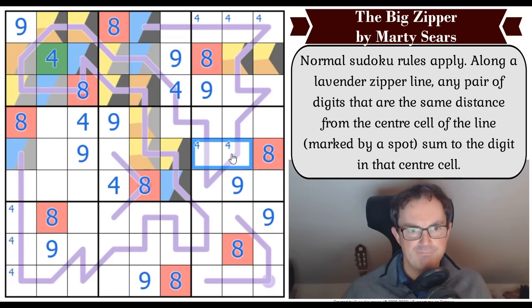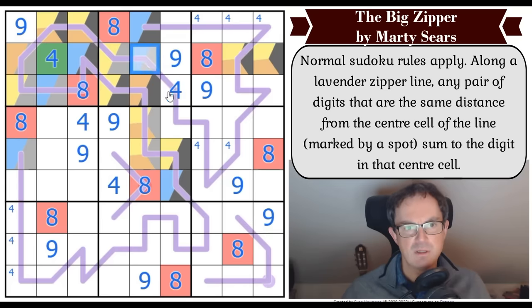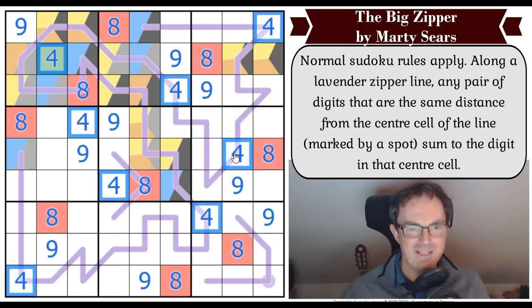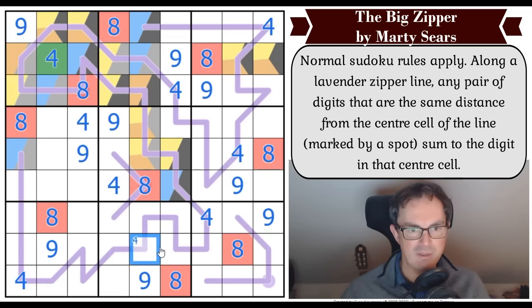And I suspect we're going to have to count along the line to work out. Oh, but hang on, if that's a four, have we worked out what the complement of this is? No, we haven't. No, we haven't, have we? So the complement of this is that digit. That's got to be a four. So that's four, and that's four. Good grief. And now four in the corner means that's a four down there by the zipper line logic. This is just beautiful. It's quite beautiful. Now that's four, I think, by Sudoku.